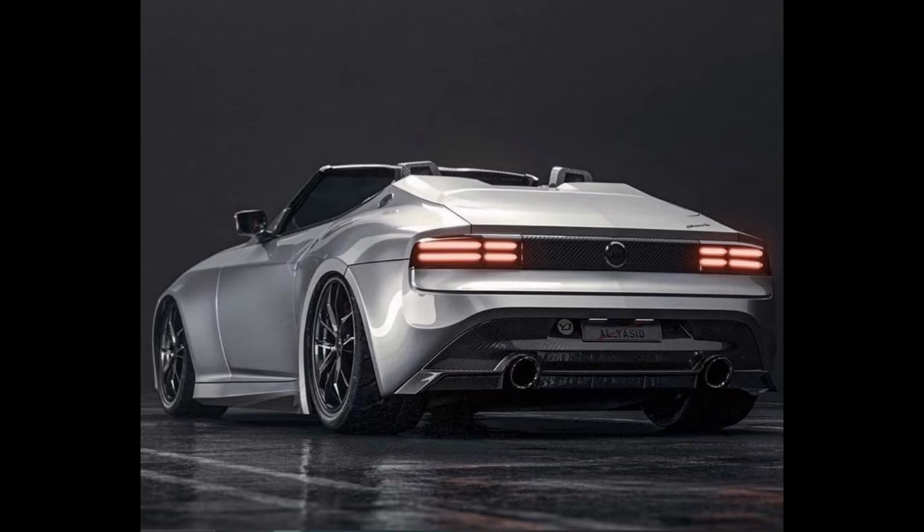So yeah, this looks very cool, and I can honestly say that if this were to be brought into production by Nissan, they would sell quite a few of these, because it's just a sexy looking ride. I know for sure if I saw it, I'd have my eyes glued on it, especially in this silver color. You cannot go wrong with that color.